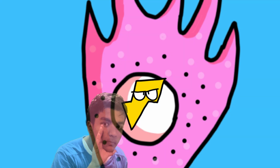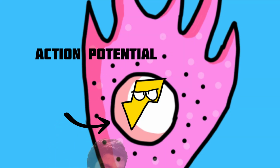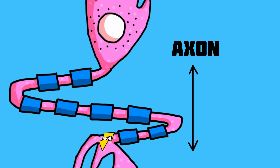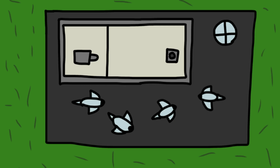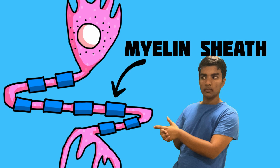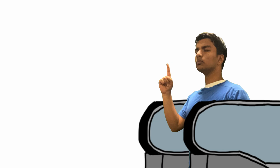The signals, which by the way are called action potentials, then travel down a huge branch called the axon, which can be as long as 3 feet. Likewise, airports can be as big as 38 square miles. That's a lot of distance, so to go faster, sheets of myelin cover parts of the axon. These are like those cool conveyor walkways that speed people up in airports.